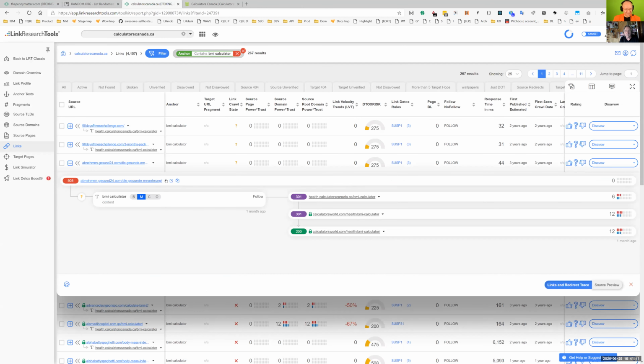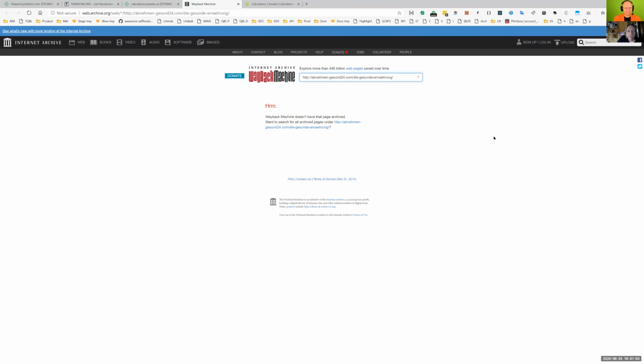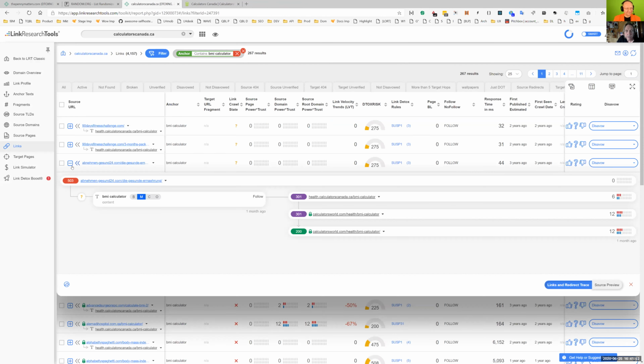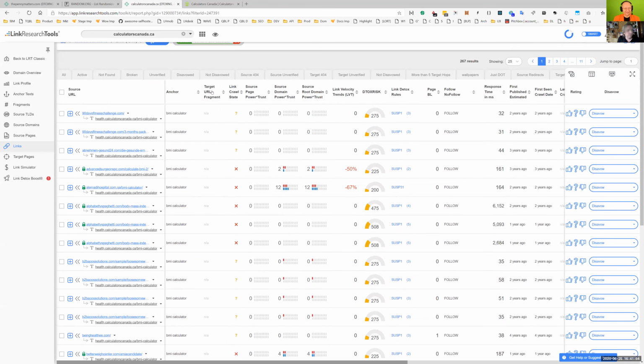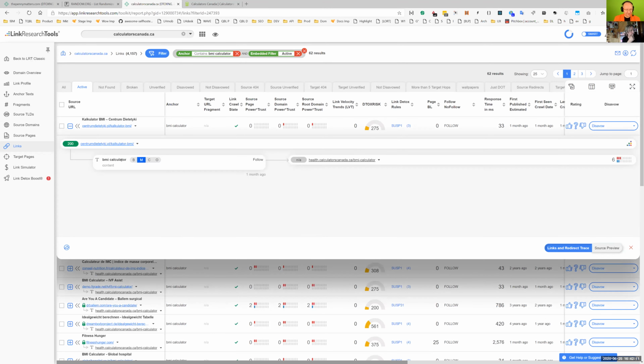Let's look at another one that was killed. No. I mean, there are some that are still alive. Let's look at them. With a control and a click on the tab, we can extend this filter. Yeah, the active filter is one of active. BMI calculator.